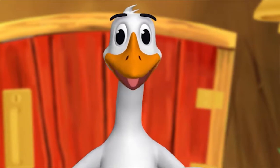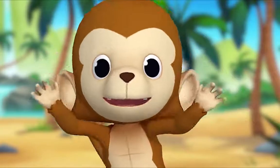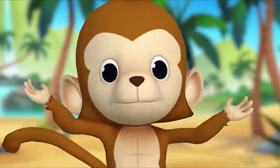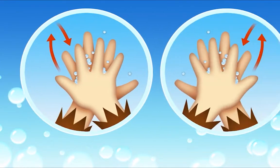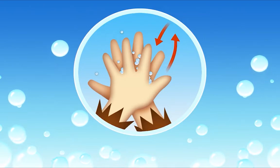Here's Monkey with a healthy habit. Let's wash our hands. Make sure your hands are wet and you've got plenty of soap. If you know the words, sing along with me. First you rub your hands together, and then you scrub the backs. Slide your fingers in between, I think you've got the knack.